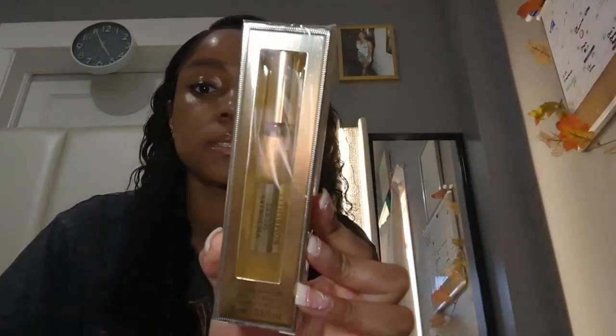And then the last thing I got was a rollerball that Acacia is trying to open. You got it? This Victoria's Secret Bombshell Glamour. I had this rollerball and I needed to re-up because it smells so good. So, yes, that is all I got from Victoria's Secret.